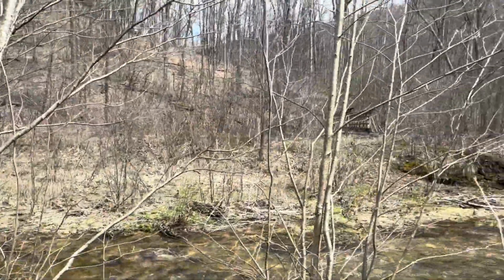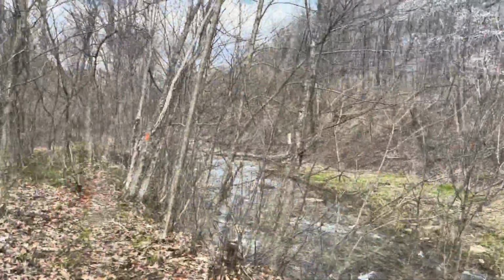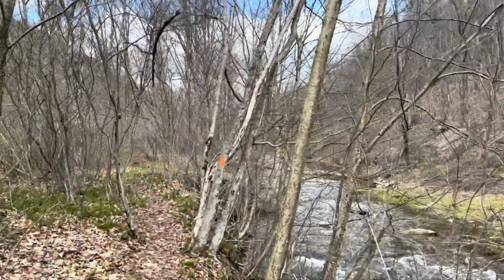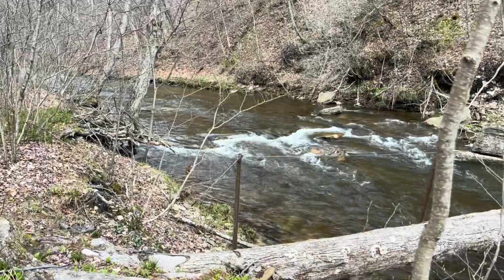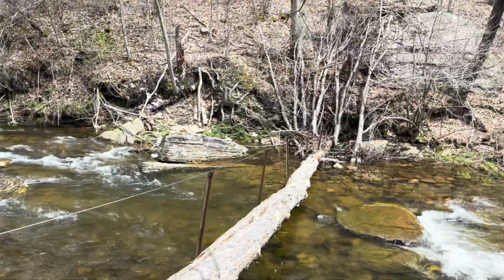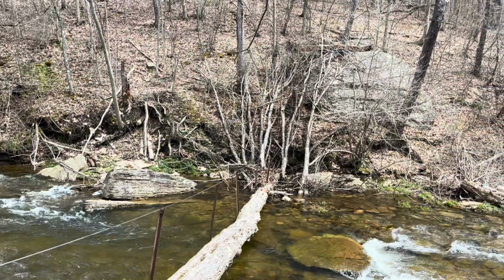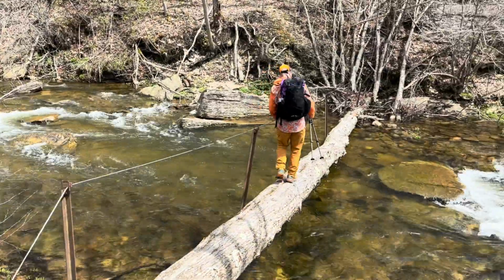It's pretty sketchy. There's the old bridge. It got washed away years ago. It's just sitting on the hillside. With my sense of balance, I hate going across this thing. So somebody strung up this cable. You got to hang on to the cable while you cross. And I can't remember what we do when we get to the other side. All right, here goes Kaylin.